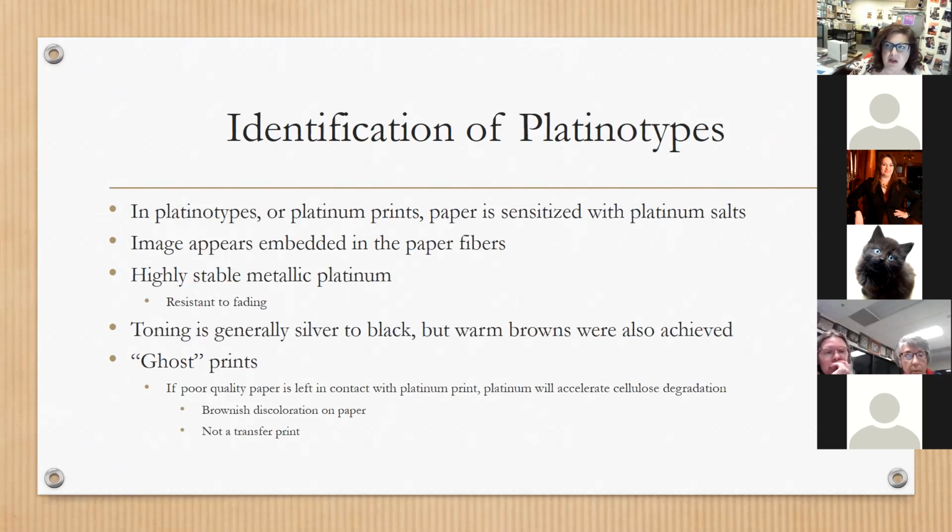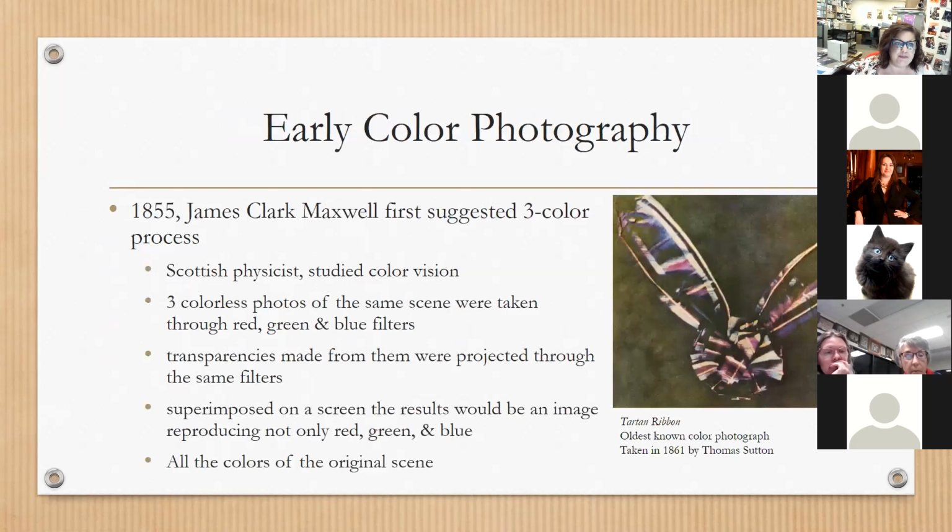It's not the emulsion transferring to the back of the other photograph. It is actually the platinum salts burning or deteriorating the paper backing of whatever it's touching. It's not a transfer print, it's actually the burning of the paper fibers.